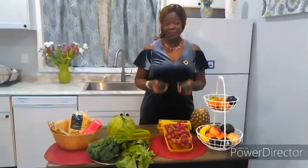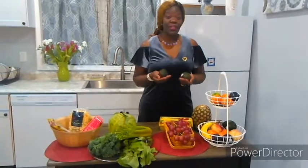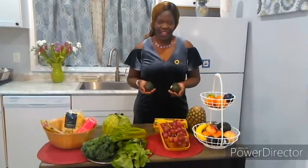Here we have avocado, fruit, vegetable, you decide. Avocados are good for you. It's full of unsaturated fat, which is the good fat. And avocado can be very expensive sometimes. So what I do on a limited budget is to buy it maybe just once a week. You don't have to buy avocado every day. You don't even have to buy it once a week like I do. But make sure that you include avocado in your diet.